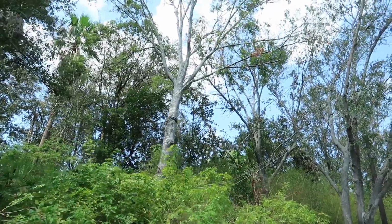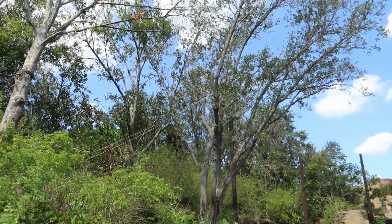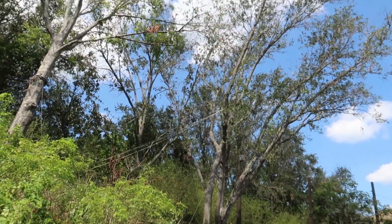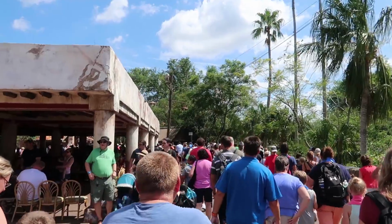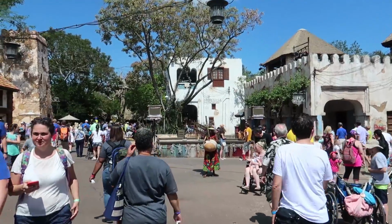There's a whole bunch of other trees here that have these really long wires holding them up. It's kind of really interesting. Like maybe this one fell into the pathway here and they just propped it back up. Man, there's a big crowd outside of Festival of the Lion King. I think maybe a show just let out, or maybe the park is just this crowded today.